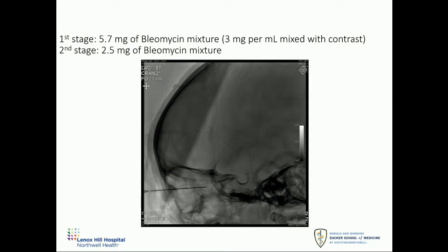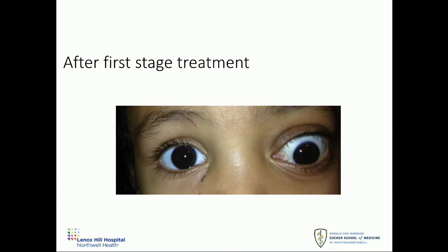Nowadays, if we are dealing with a lymphatic malformation, we are not mixing it with contrast anymore. If we are inside the cyst and we get normal lymphatic fluid back, we know what we're dealing with. We just inject the bleomycin. That way you don't need to inject a large volume, and you diminish the risk of significant swelling, which could be a potential complication. This was her initial result after the first treatment.